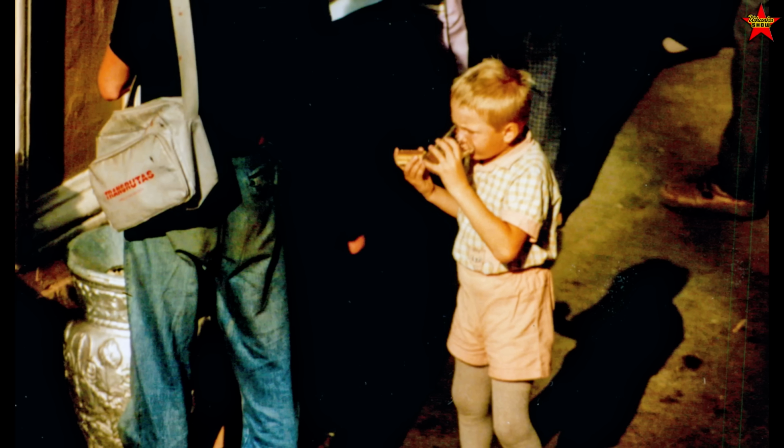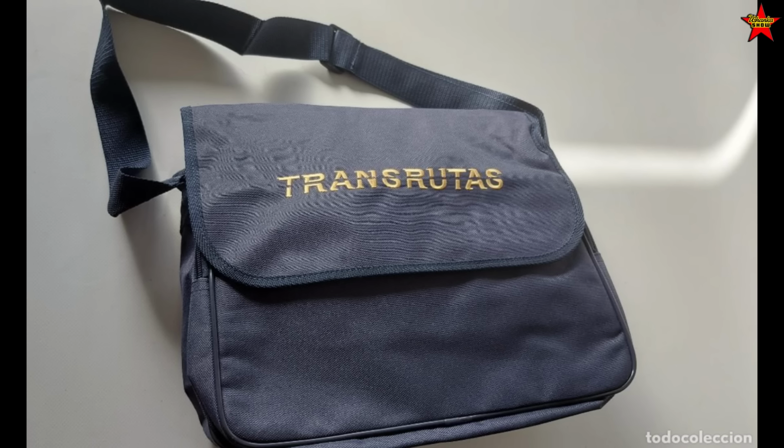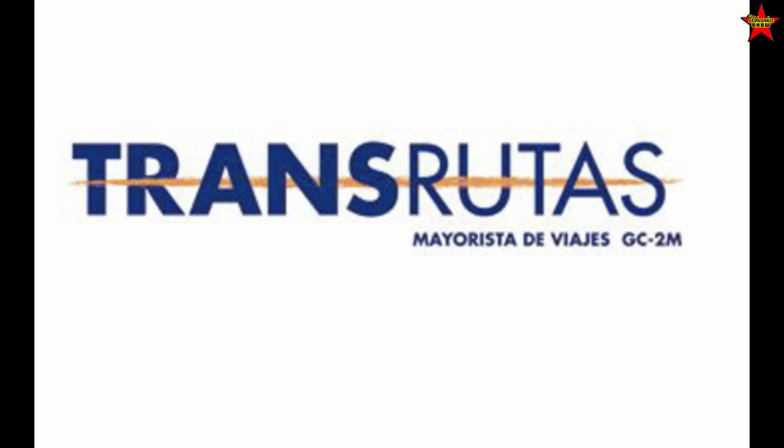Another shot of Soviet people drinking soda. And I noticed how American tourists were always fascinated with the whole system of these public soda dispensers and shared glasses. But here, for the very first time, I see jeans, although they look kind of dirty. And it's really interesting about the bag that the guy has over his shoulder. The bag says Trans Rutas, and apparently it's a Spanish travel agency, and it looks like they're still in business. So that was kind of interesting to find out.